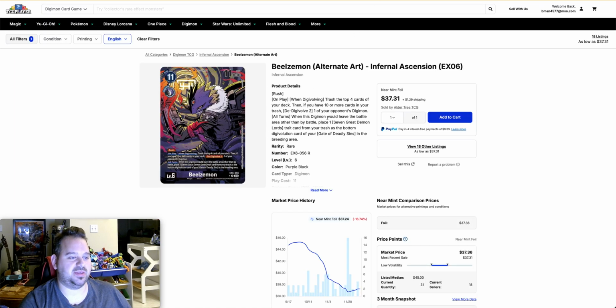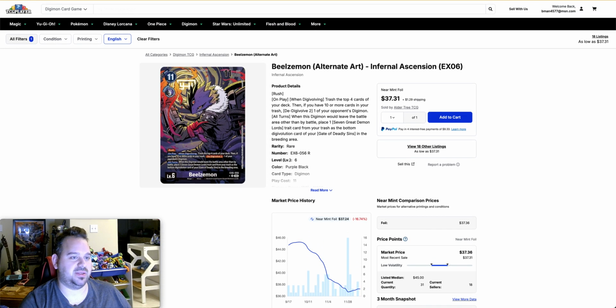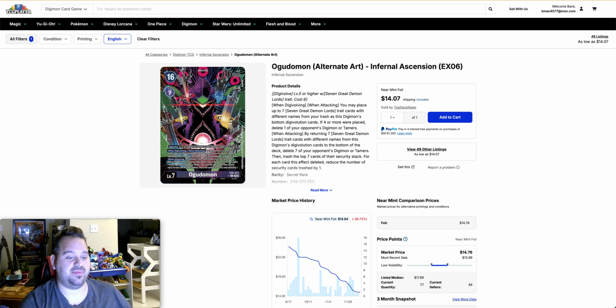You have the Beelzemon. This card seems like it's gone down, but it's generally stayed around $40 forever. When it was really popular, it went up to $50, but generally $40's been the area, so it really hasn't dropped too much. Still an expensive card. Both those cards, Lucemon and Beelzemon, are worth selling, especially right now when there's hype from it winning during this format.